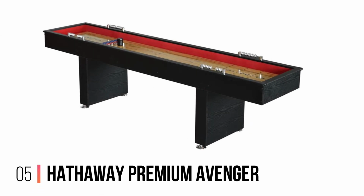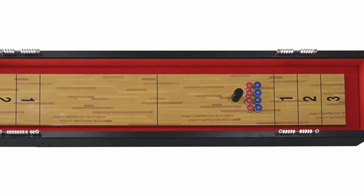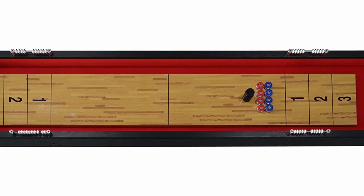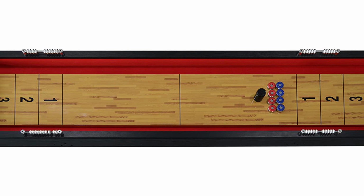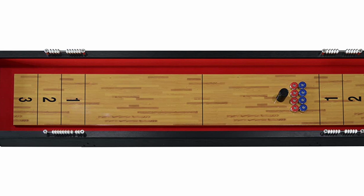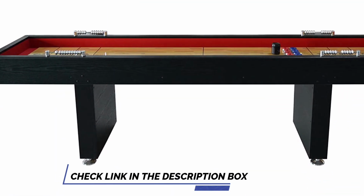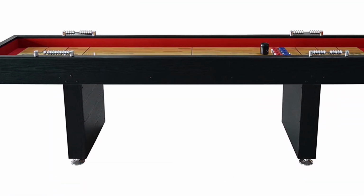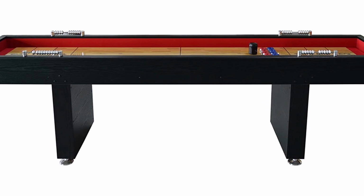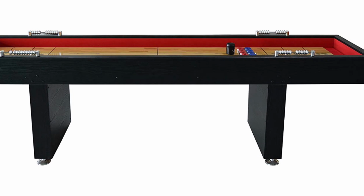Number 5. Hathaway Premium Avenger Shuffleboard Table. Enjoy fast and accurate puck action right in the comfort of your personal residence with the assistance of the Hathaway Premium Avenger Shuffleboard Table. The play surface is poly-coated and stands on top pedestal legs for the best stability possible. Keeping track of the score is pretty straightforward as well. Just use the silver-toned abacus system, located at the side of the table, and tick the beads every time you score. This way, you will be able to stay focused on the shots rather than the initial score.